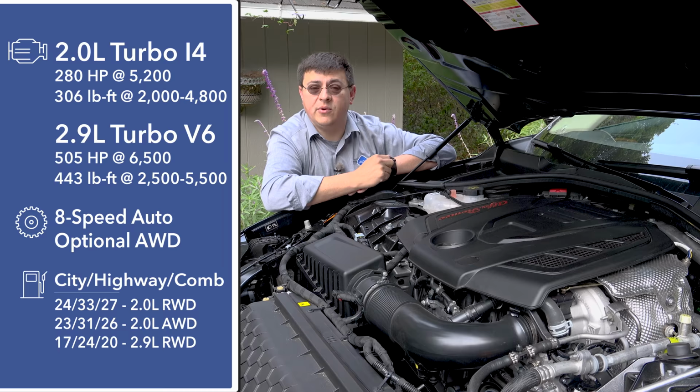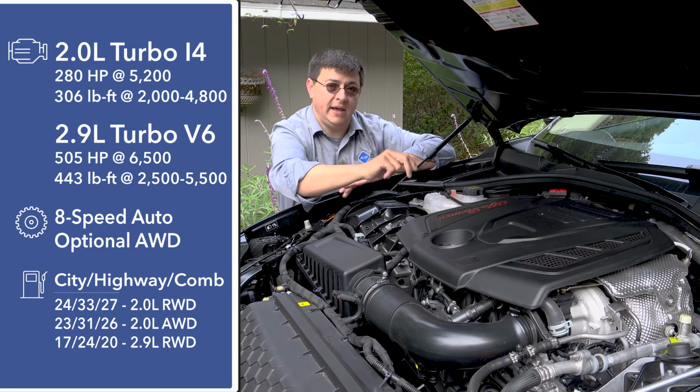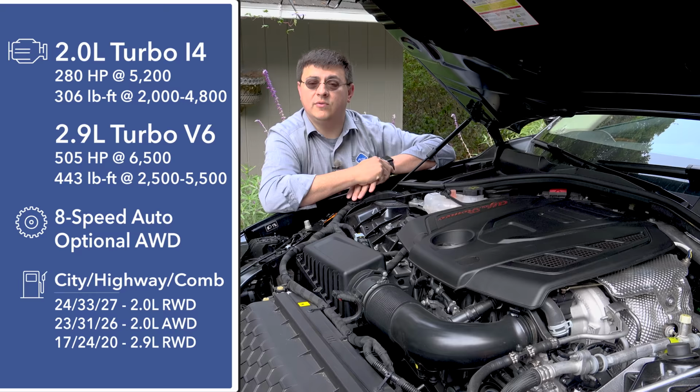You'll notice that there is obviously a huge chasm in terms of power delivery between this 2-liter engine and the 2.9-liter V6. And that's why the rumor mill is telling us that we should expect to see a 350 horsepower version of this same engine in the next year or so. If we do see a 350 horsepower four-cylinder engine out of Alfa Romeo, then that engine would be the one that would compete with the likes of the Audi S4 or the BMW 340i.